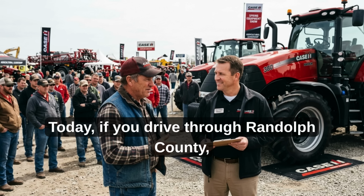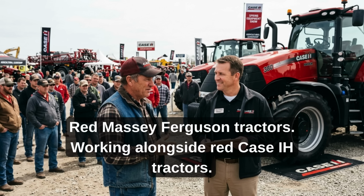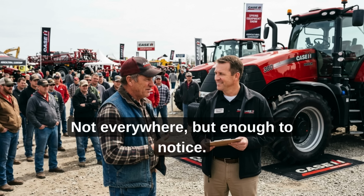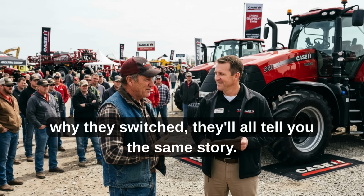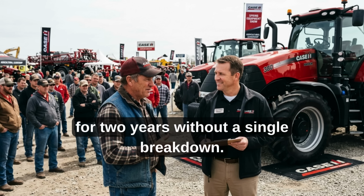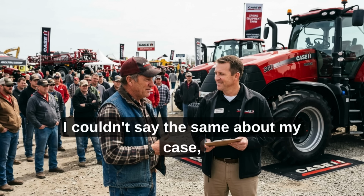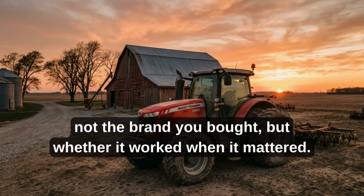Today, if you drive through Randolph County, you'll see something that didn't exist 3 years ago. Red Massey Ferguson tractors working alongside red Case IH tractors. Not everywhere, but enough to notice. And if you ask the guys running those Massey Fergusons why they switched, they'll all tell you the same story. I watched Dale Hutchins run that 8690 for 2 years without a single breakdown. I couldn't say the same about my Case, so I made a change. That's the legacy now, not the brand you bought, but whether it worked when it mattered.